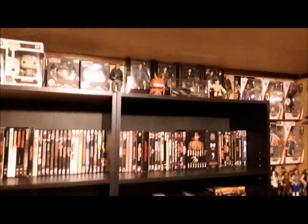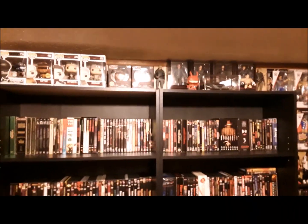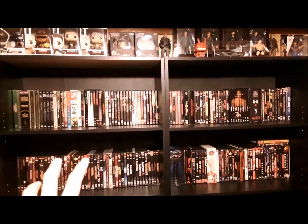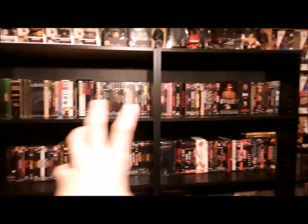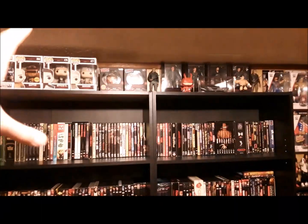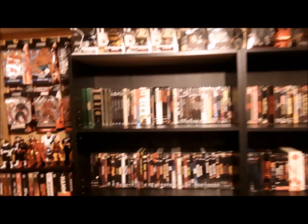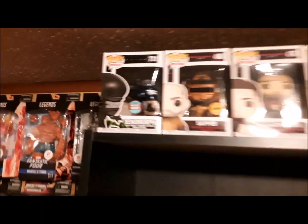So let's move on to the main two Monolith shelves here, which have my DVD collection on them, and on top I have some of my Funko Pops and NECA figures. So let's just start taking a look at what we have here.